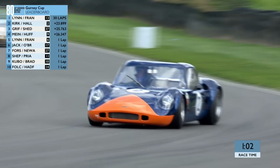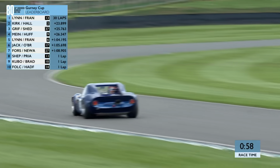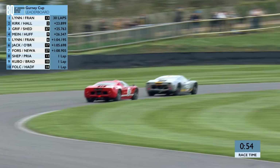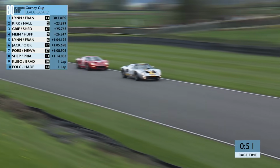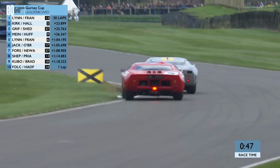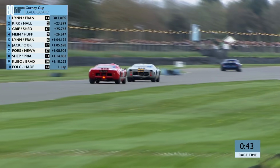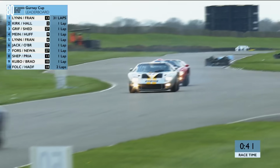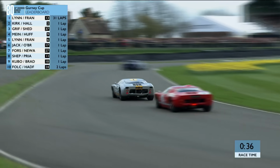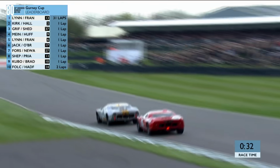So it's given a little bit of breathing space to Hall, because Shedden's got his mirrors full of the red GT40 of Rob Huff, and he's right on the back of him now. But Gordon's used to this, used to close racing in British touring cars, so he's just going to try and make sure he keeps it nice and clean and place his car where he needs to. Well, I'd say Stuart's doing a really good job right now, but Gordon Shedden is going to have to protect that because Rob is determined to find a way through if he possibly can up towards the chicane.